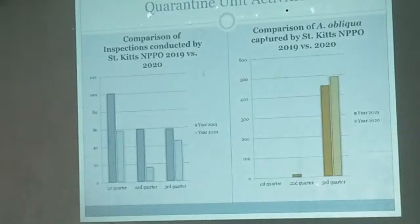In terms of inspections, again, in 2020 it was lower. We would have seen COVID again in the second quarter had a significant impact in terms of what we could have done, and in terms of actually how many inspections needed to be done based on restrictions in the country. And on the right, we have a comparison.